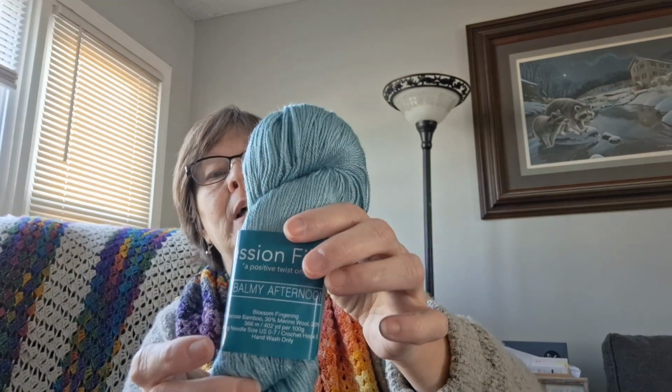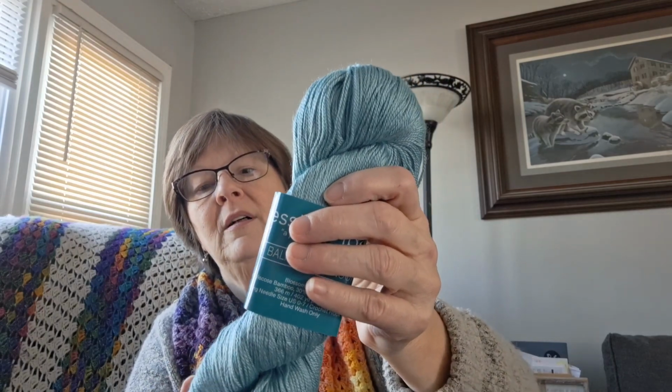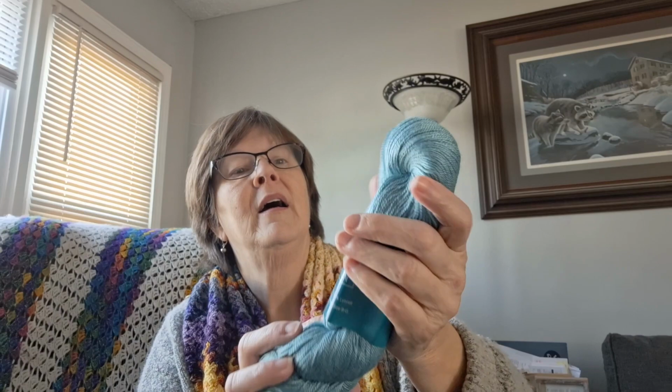Here is another blossom fingering. And this is called Balmy Afternoons. This is like a nice aqua color. Beautiful. I think you can tell how shiny it is. Look at the shine. Very, very nice. 400 yards.